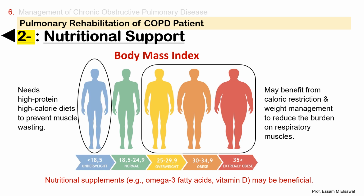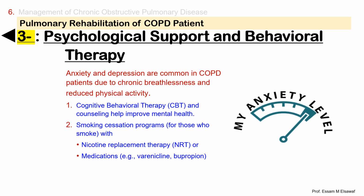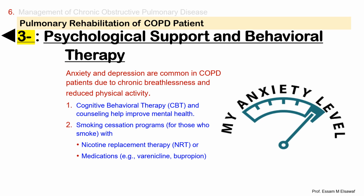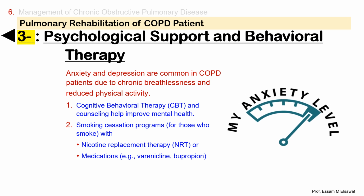So, under the title Pulmonary Rehabilitation, we discussed all the types of exercise required and nutritional support. The third point in pulmonary rehabilitation is psychological support and behavioral therapy. Anxiety and depression, as we said before, are common in COPD patients due to chronic breathlessness and reduced physical activity. So it's highly required to carry out cognitive behavioral therapy in addition to strict programs of smoking cessation, especially for those who smoke, with nicotine replacement or medication.